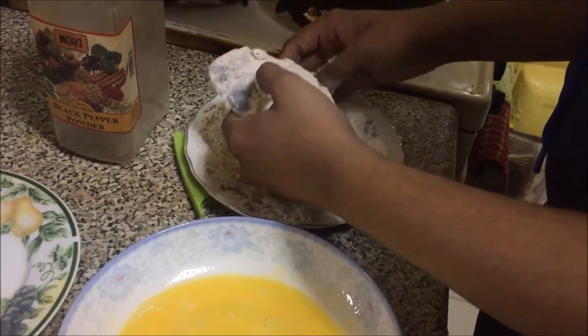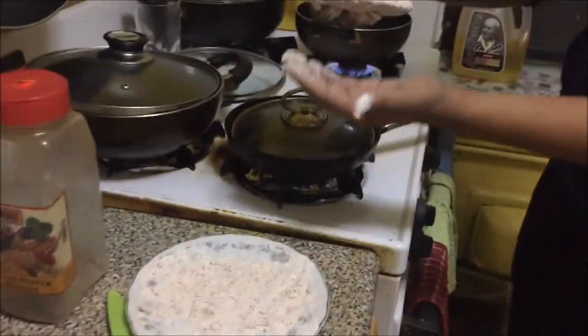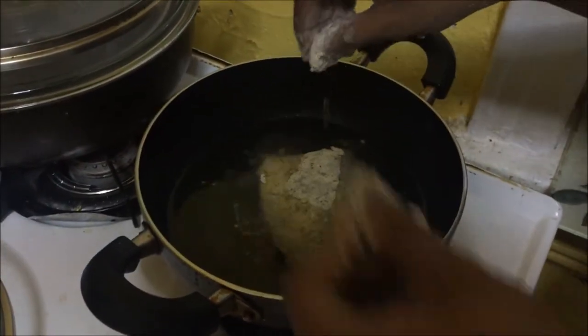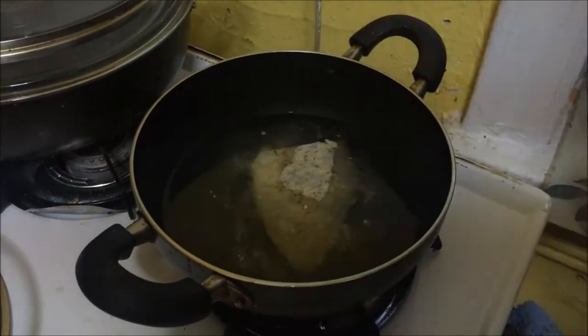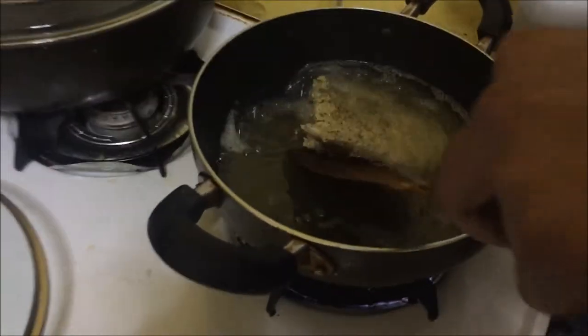Oh, I hear the oil bubbling. Should probably go lower on that. All right, so oil's nice and hot. Just gonna come over here and we're gonna just push this in. And we're just gonna let that cook for 3 minutes aside. And now it's time to flip it.